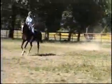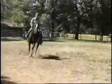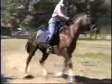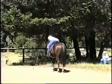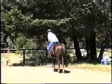Good, that's the way. Left leg, left leg, left leg. Move over, move over. There you go. Move over, move over. Good, good, good, good. Oh, look at that. Good, and stop and click. He changed in front, and his hind end was about 2 strides behind, but he got it.